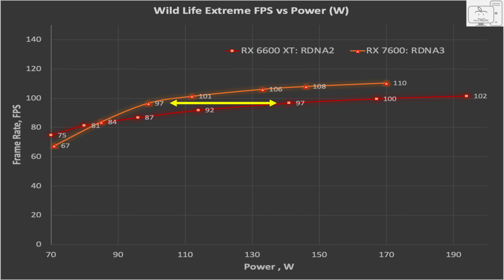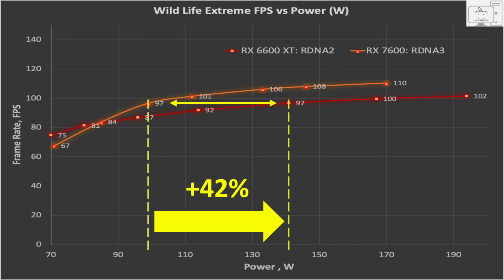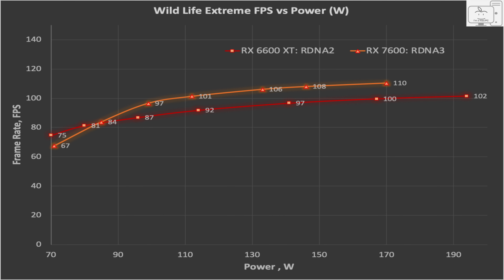And if you look at the point where they achieve the same performance, in this case 97 FPS, you can see that RDNA2 is using 42% more power than RDNA3, and you could make the claim that at that specific point, RDNA3 is providing a 42% performance per watt improvement over RDNA2, and that sounds pretty good. Then again, you could also look at the crossover point where they both achieve 84 FPS at 85 watts and say RDNA3 provides no performance per watt improvement.